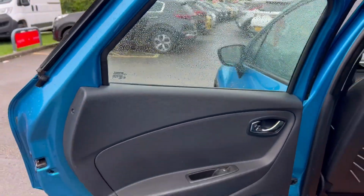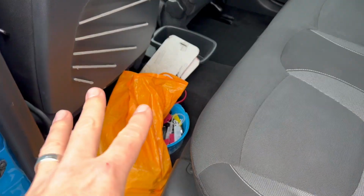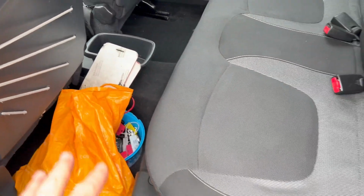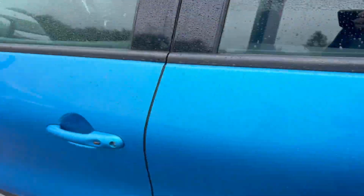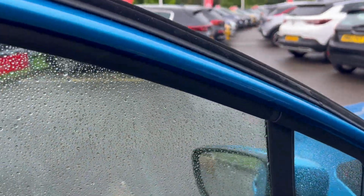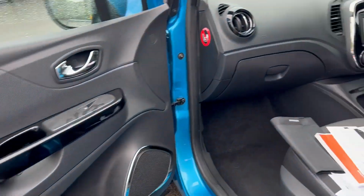Again, no problem with the electric window, door card looking nice. This floor pan as well looking the same as the other one, nice clean condition, just my bags and things in there. And yeah, seats all looking nice. So let's come around to this side, check this window, it's all working fine, no problem. Door card looking in nice, good condition.